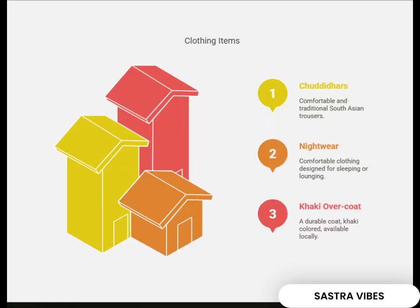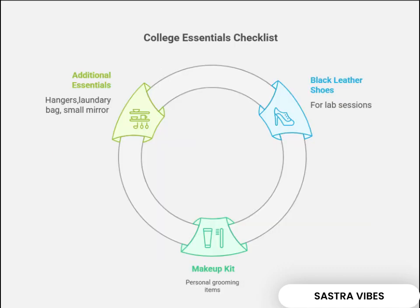Black leather shoes will be needed during lab sessions. And for those who use it, you may carry a small grooming or makeup kit. All these essentials make your hostel life comfortable and convenient. Always check with your hostel warden or seniors for any last-minute tips or additional needs. And most of all, enjoy your college days.